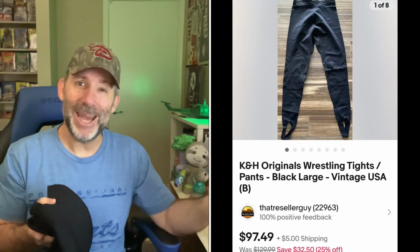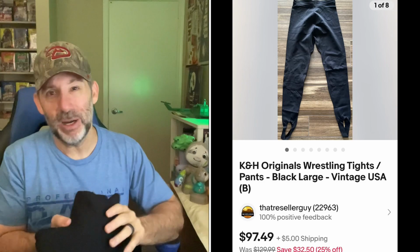So I had 3 pairs of pants, several pairs of just like the little, I'll call them little underwear or shorts, a bunch of stuff like that, and they all sold for about $100 a piece. Some sold for like $130, which was what I originally had them listed at. This pair was on sale. $87 was the sale price, but I had somebody offer me $80 plus the shipping. So since it was my last pair, yeah, I figured I'd go ahead and get it sold.